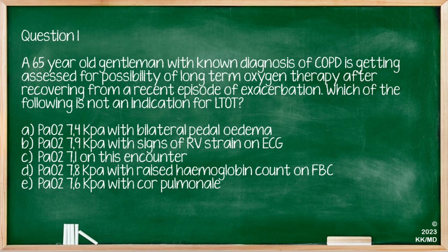We've got A, a PaO2 of 7.4 kilopascals with bilateral pedal edema, B, PaO2 of 7.9 kilopascals with signs of RV strain on ECG, C, PaO2 of 7.1 on this encounter, D, PaO2 of 7.8 kilopascals with raised hemoglobin count on FBC, and E, PaO2 of 7.6 kilopascals with cor pulmonale.